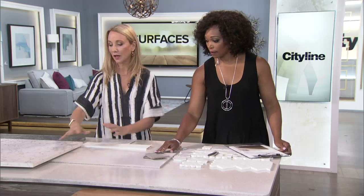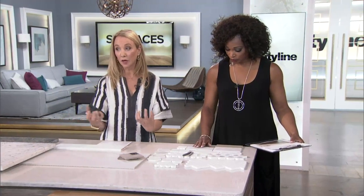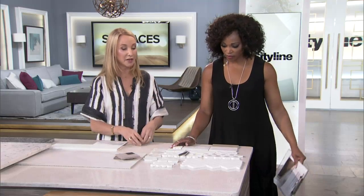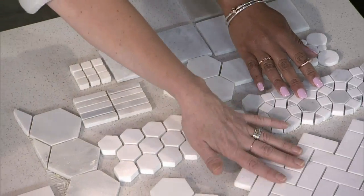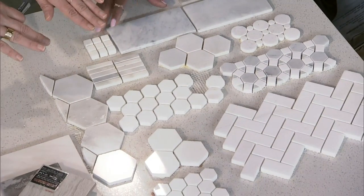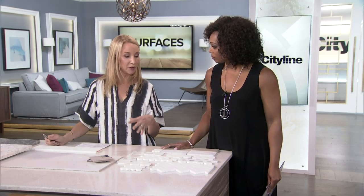Can you get it in big slabs? You can get it in slightly bigger, but you're not going to do it in massive, massive slabs, no. And then to save more money, if you still love the look of marble and you want that organic feel, I highly suggest going with smaller tiles. So here's a smattering of examples of your hexagons, your herringbones, your little small bars, and this is a lot more affordable than going with the big slabs. So it's a great way to get a big marble hit without the cost.